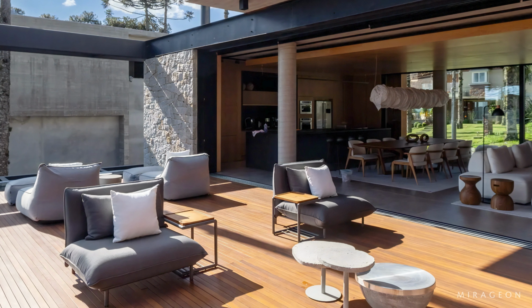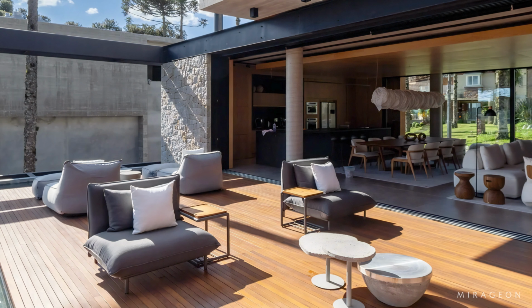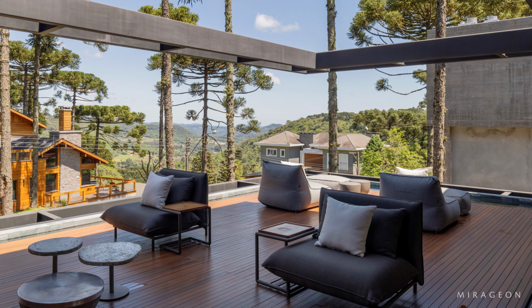Passing through these spaces, you reach the external balcony, which opens to a spectacular view of the Serra Gaúcha, complemented by a cantilevered infinity pool.